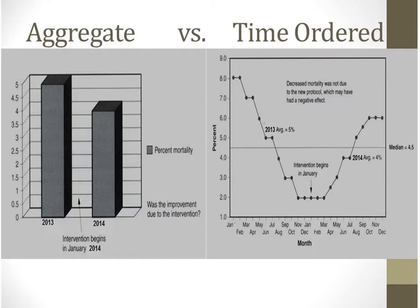It's also really deceptive, and so if we wanted to prove that our intervention worked, we may have used these bar charts to say that the intervention worked, but the truth is that it's really deceptive of what truly happened and what the system looked like.